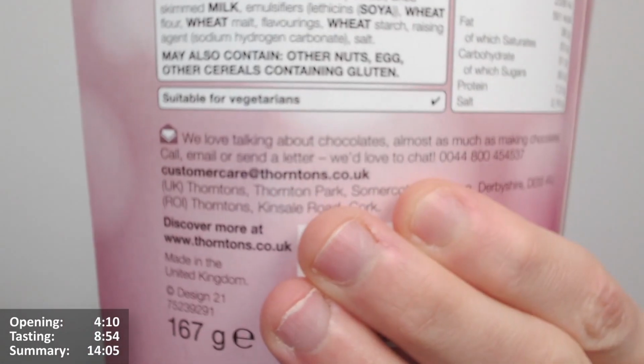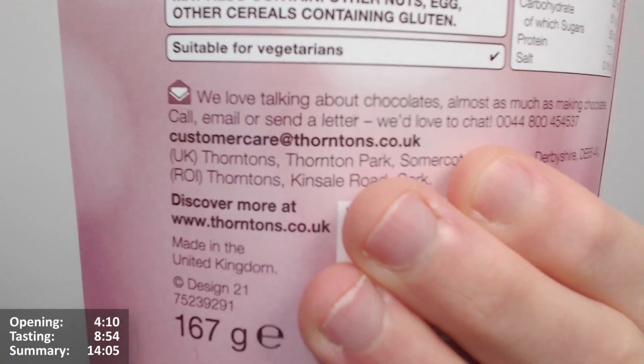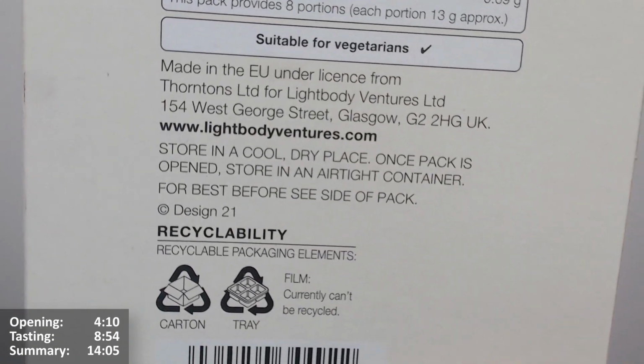Oh yeah, and lastly you can see they actually are made by Thorntons as well. So you can see UK Thorntons. As opposed to other Thorntons things you might see in the shops, usually cake or biscuit related things, which are actually made by Lightbody Ventures or Finsbury.